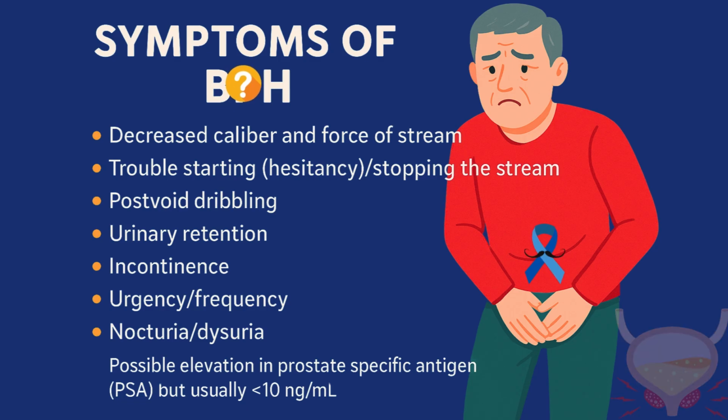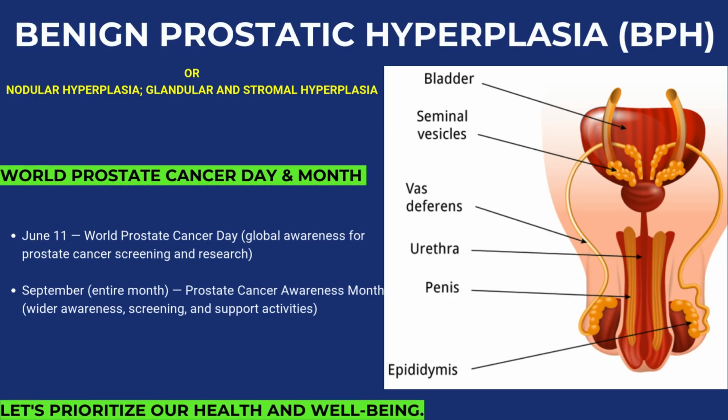Are you struggling to urinate? Waking up multiple times at night? A constant feeling that the bladder isn't empty? Sound familiar? For millions of men over the age of 50, these are not just minor issues, they are warning signs of something deeper.